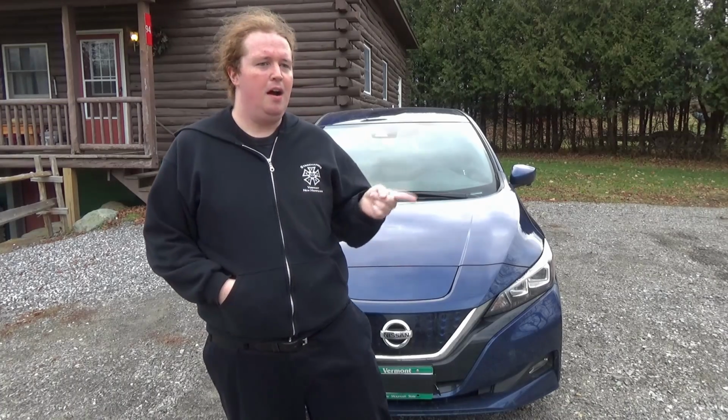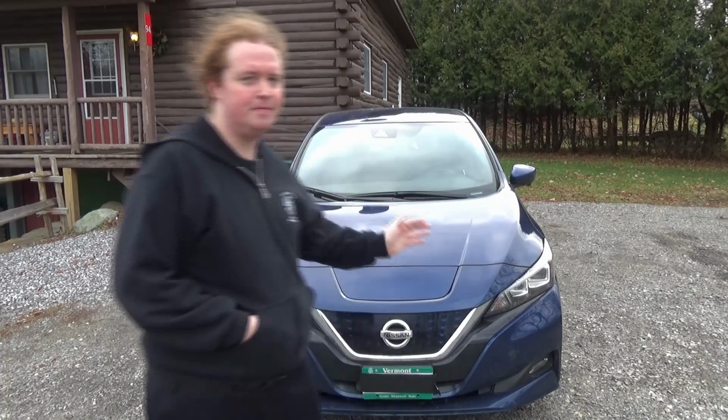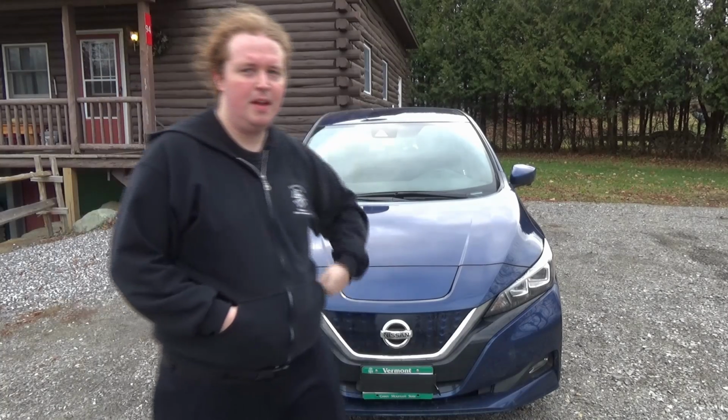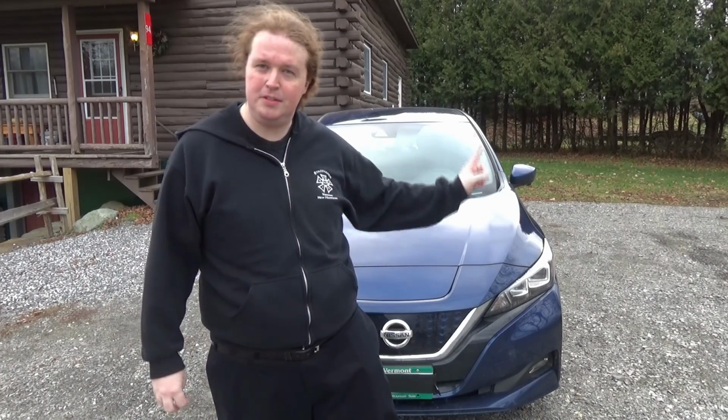Hello. So, as you might guess from the title, this is an overview slash review of my 2020 Nissan Leaf. For those of you who do not know, the Nissan Leaf is an all-electric car, not like other ones that are a hybrid. This one's pure electric, not a single bit of gas gets put into this, no oil.